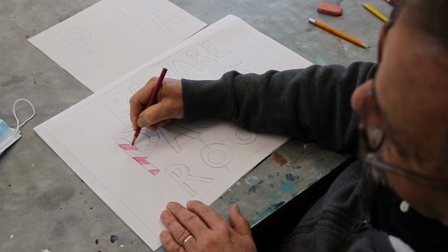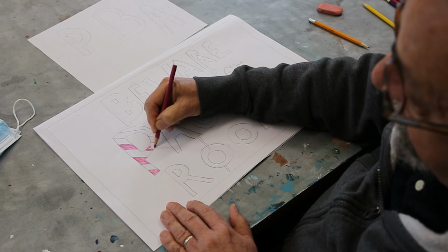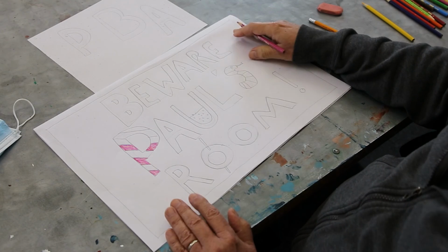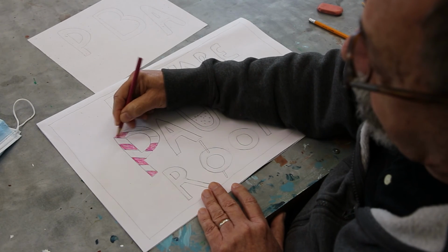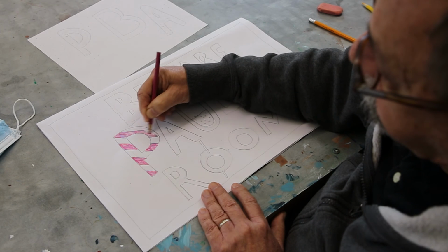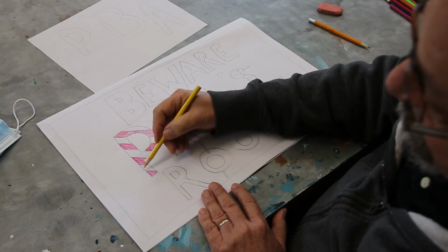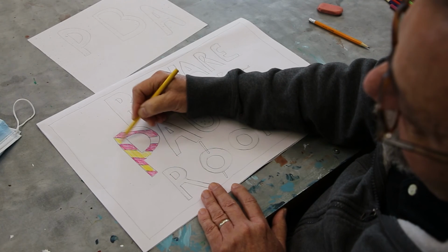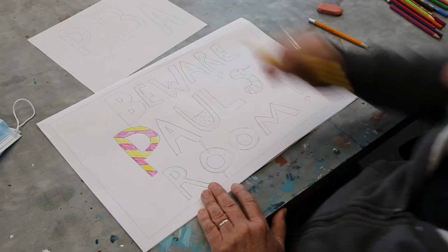Hey guys, go crazy. Use your imagination. You can use different colors, even colors that aren't supposed to go together. And make it dark, because remember, for me anyway, it's a beware. I'm telling people ahead of time that there might be something in my room that is dangerous, so beware. So make it bold, make it colorful. Here we go, I got one color and I think I'm gonna go with yellow for the other one. There we go. See?